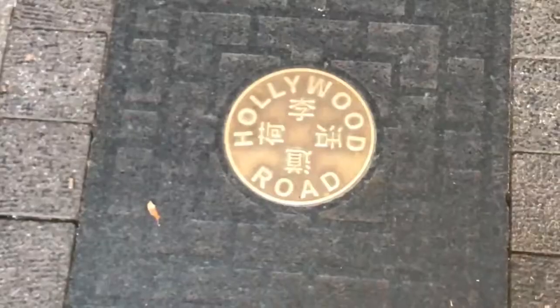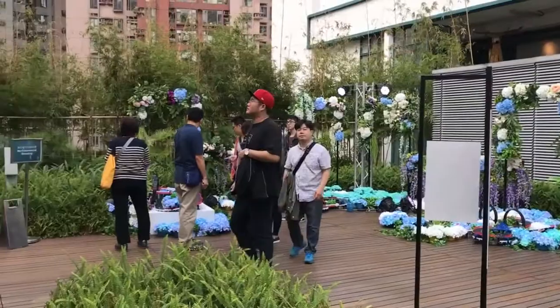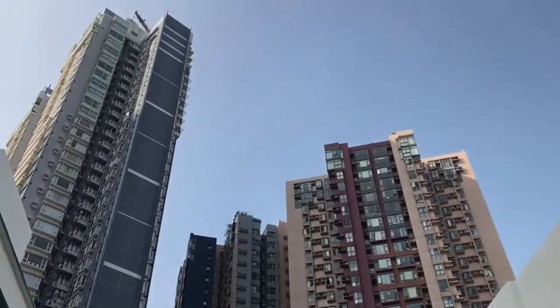Take a wander around Hollywood Road, as you'll be sure to find more cool shops, cafes, and great street art.